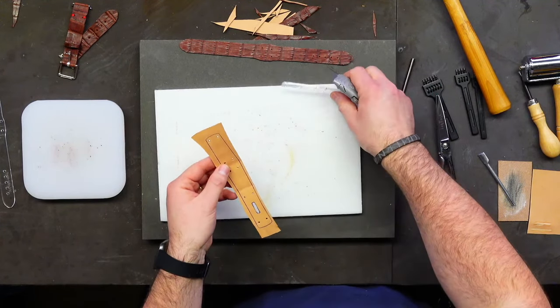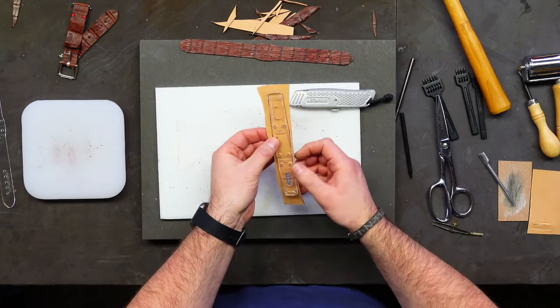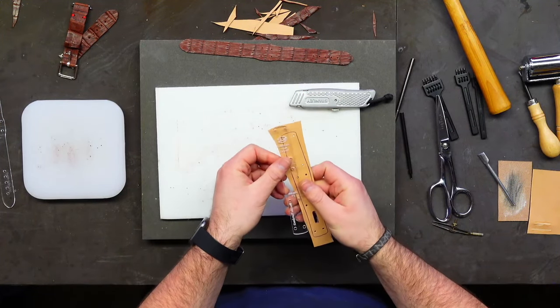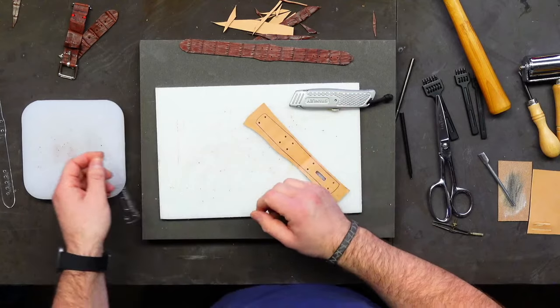So. And see, I made a mistake right there. I'm all right with telling people about my mistakes. The fold was supposed to go right here at the break, and I accidentally flipped my template around and I did it over here. Uh-oh. But I've already punched the holes, so we're about to find out how supple this leather is.